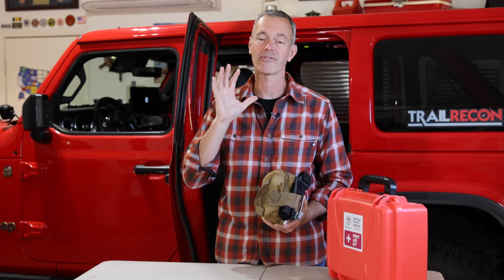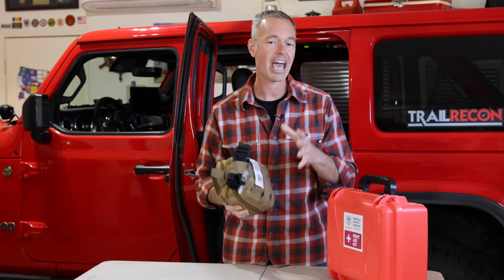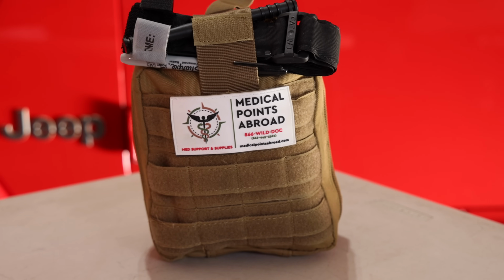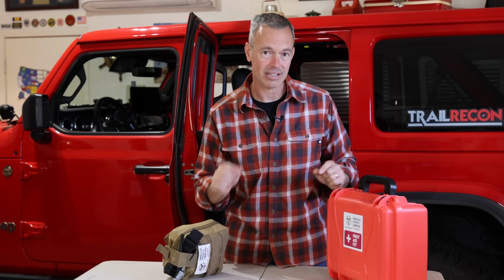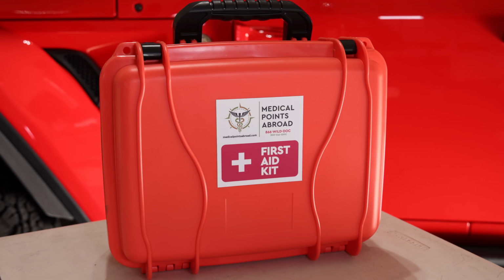And being a Navy corpsman for 26 years, this is something that's near and dear to my heart. I have a first aid kit like this one, a small little one, in every single vehicle. And when I get to head out on long adventures like I'm getting ready to do, then I bring the big boy with me. Having a nice one like this helps me make sure that I've got everything I need, not only for myself, but the people I'm with in case of an emergency.